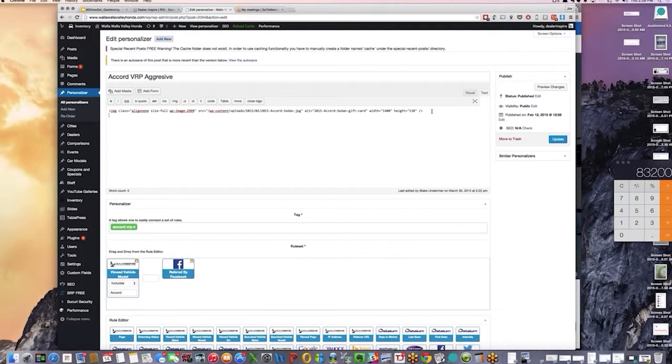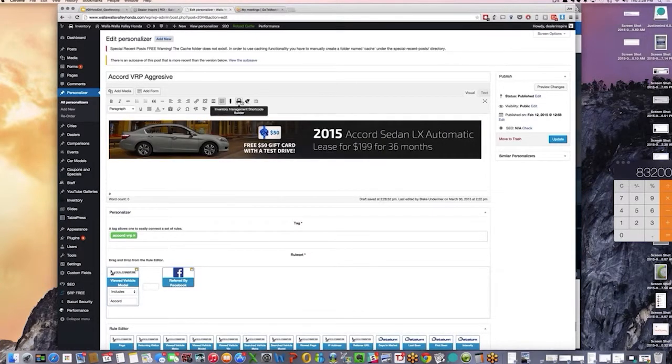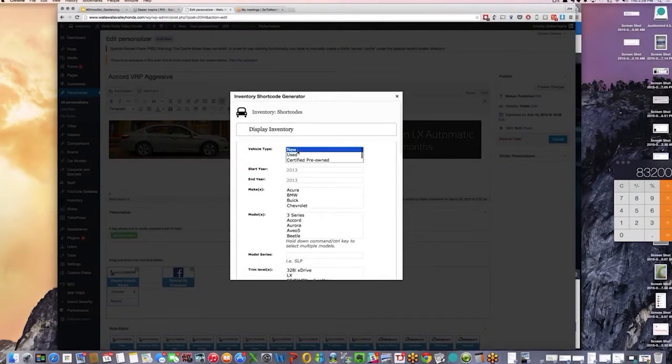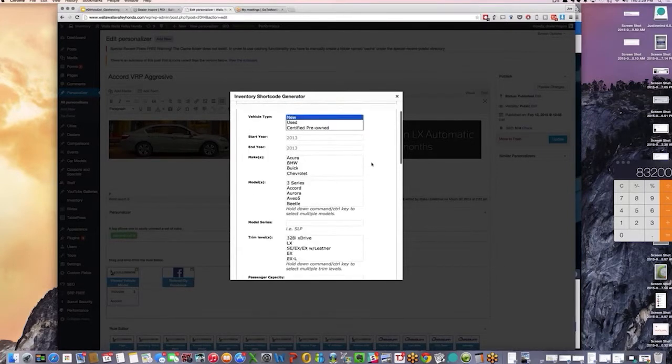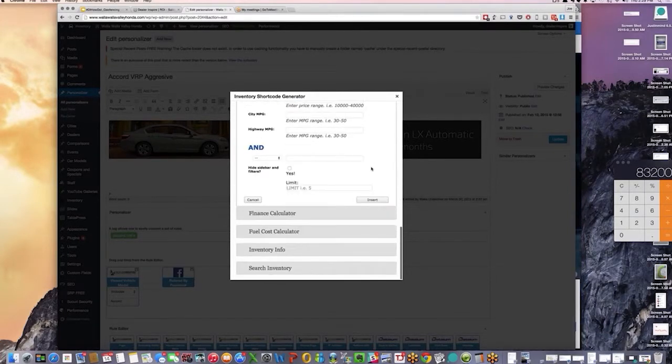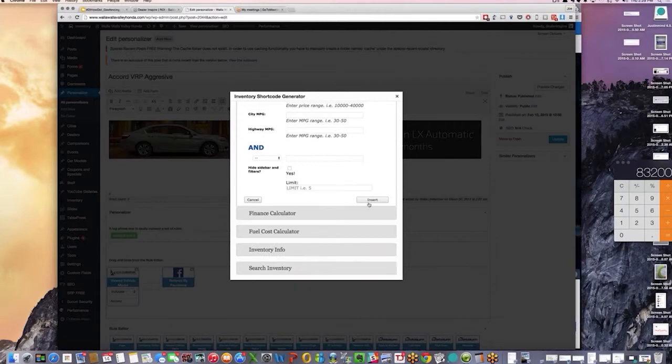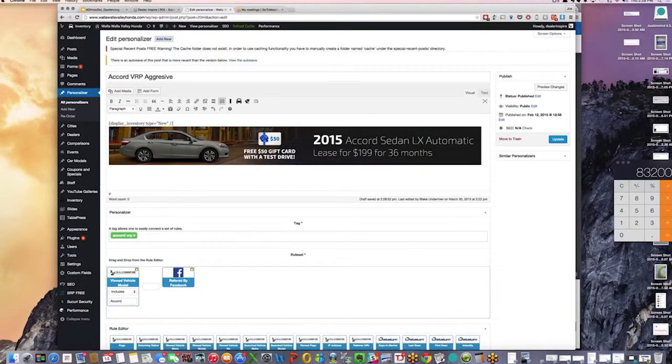Through our platform, you can also insert inventory if you'd like, and a lot of other things like a form. We have this inventory management shortcode builder, which you may or may not know, where you can easily, within seconds, choose what inventory you want to display. Say I just want to display all new inventory. You can even show vehicles that are over 60 days in stock. Once you click insert, it inserts the shortcode. So not only would it show a personalized piece of content, it could show specific, live inventory on your website.